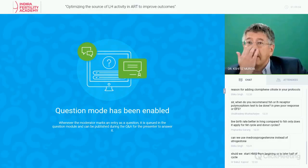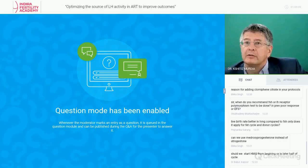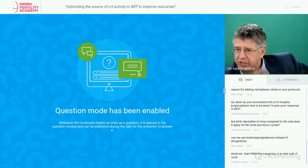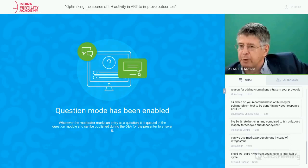Next question is, are live birth rates better in HMG compared to FSH only? Does it apply for the frozen embryo transfer cycles and donor cycles as well? Yeah, very good question. From the MERIT study, we know that when you compare the HMG Menopur with the recombinant FSH, the live birth rate in the fresh cycle was better in the HMG. Every meta-analysis always comes to the same. And this is most probably because of the endometrium impact from the progesterone.